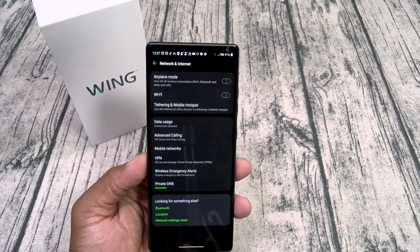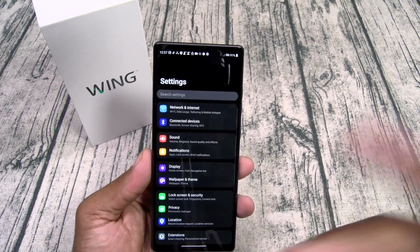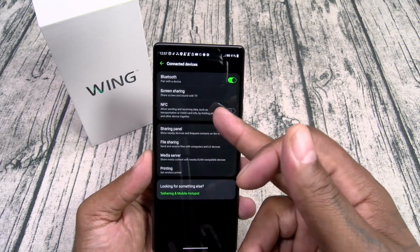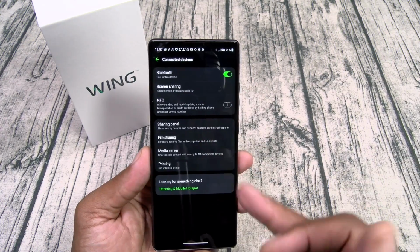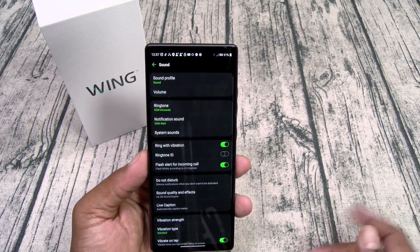Let's try to go through this quick. You got VPNs, private DNS. I'm going to just try to mention the stuff that people care about. You got NFC, file sharing, media server, printing. Okay, everything on deck. Take it over to sounds.